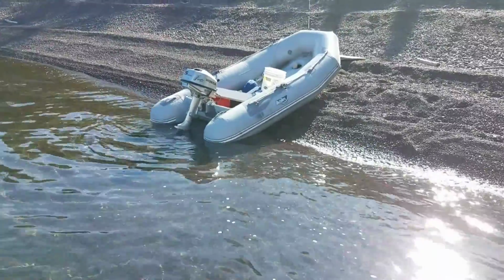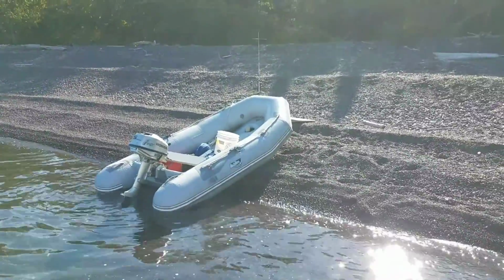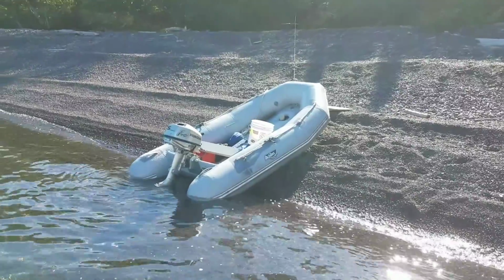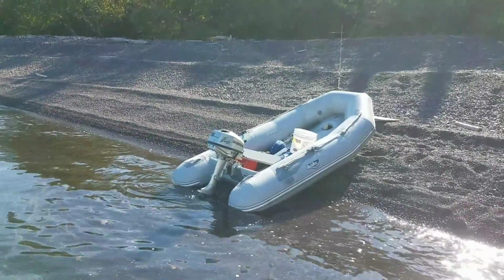Well, everything's just where I left it. Usually thieves are pretty lazy, so they're not going to come out to Manitou to steal stuff.